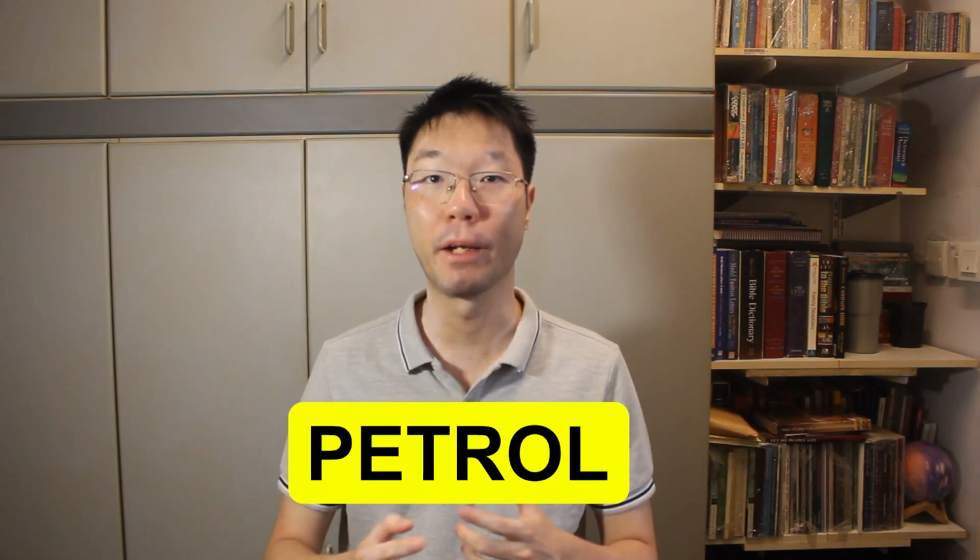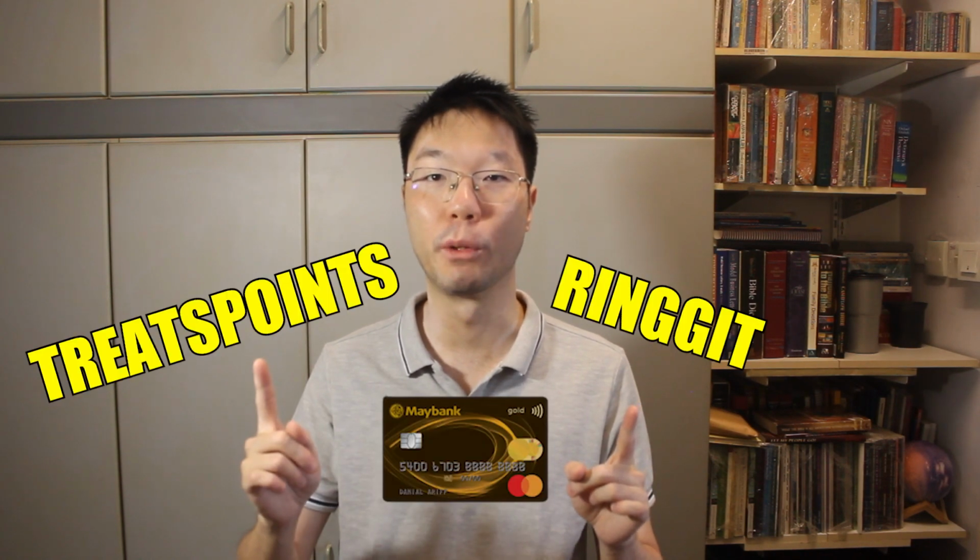And then when pumping petrol, if you swipe with your Amex card, for every ringgit of petrol, you get to earn 5 times Treat Points. Or with the MasterCard, for every 1 ringgit, 1 Treat Point.